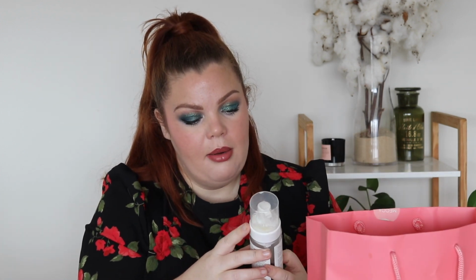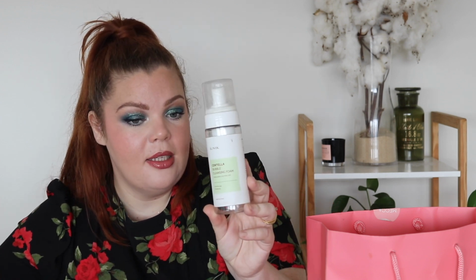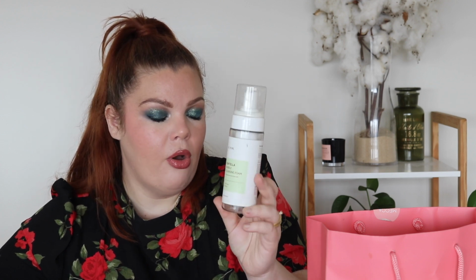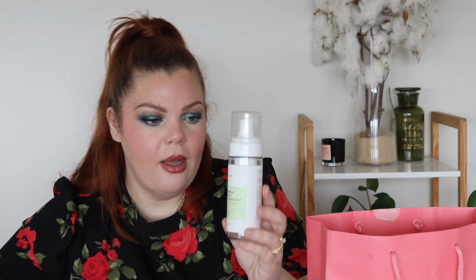Okay, so this is from Stylevana. They sent me this from eUnique, the Centella Bubble Cleansing Foam. I actually quite liked this. Definitely all skin types. I'd say more normal to oily combo. I think it would dry out dry skin because it's a foam formula. However, I did really like using that.